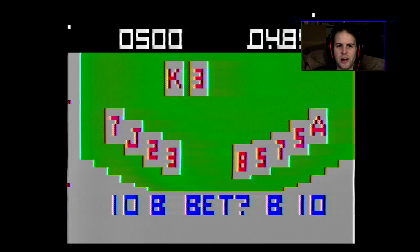So now we're effectively right where we were because we both bet 10. So, for this hand, I'm going to bet 10 again. How much would you like to bet, Jormware?